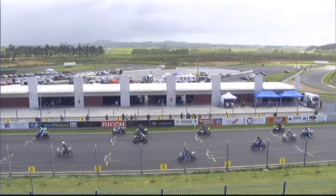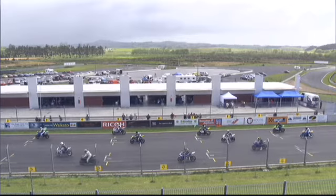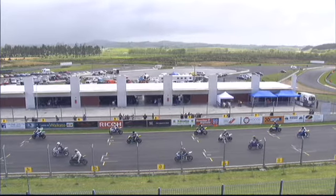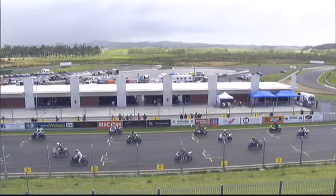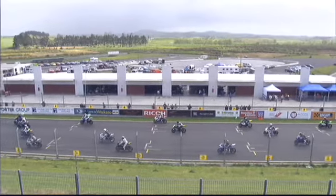Matt Drayson also comes into his spot. Aaron Hassan moves up on the 600 that his brother Jaden rode to second in the 600 Super Sport Championships last year. Jaden is making the move up to the Super 3 from 3 here in round number 1, not here for round number 2.